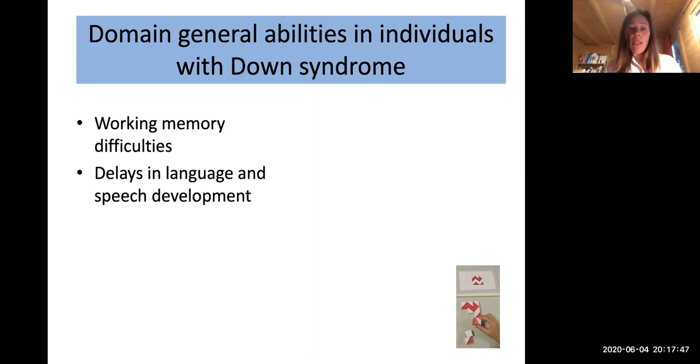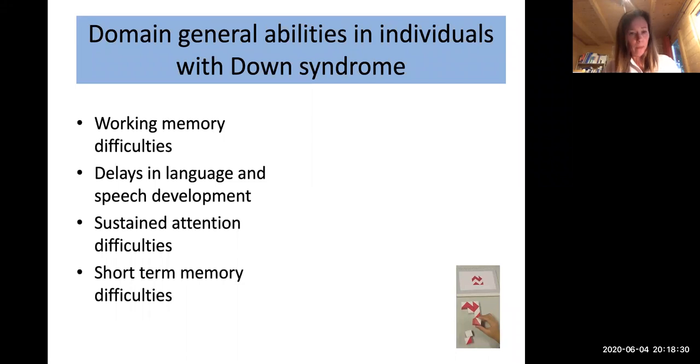We also know that many children and individuals with Down syndrome have delays in their language development, but particularly might have difficulties with their speech, a bit like I have today as well. I'm finding it really difficult to talk today. We also know that children with Down syndrome have difficulties with sustained attention, and that's something that might not be so widely known. Over the last few years we've completed a few eye tracking studies, which I'll show you later on, to show what that means in terms of how children with Down syndrome move their eyes and what that might mean for mathematical development.